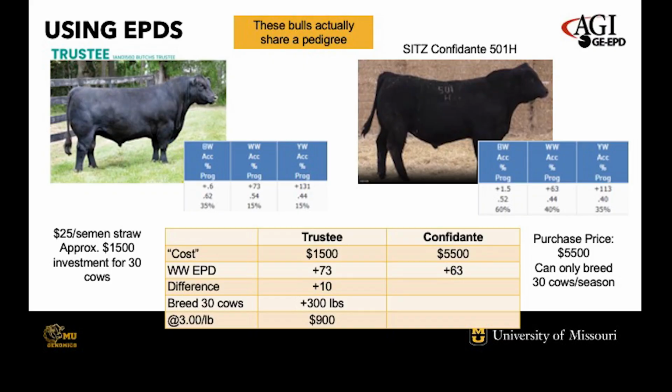So what determines which way the bull goes, especially if these two share a pedigree? And the answer is genetics, right? The answer is genetic merit. So the EPDs and the genetics that are underlying those animals determine how popular or how well used they're going to be in the industry. It doesn't mean that the cover bull has less value. We need those. It's just the Sitz bull here had higher genetic merit for traits of economic importance to the industry.